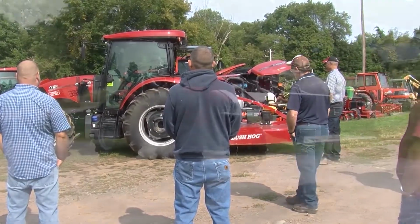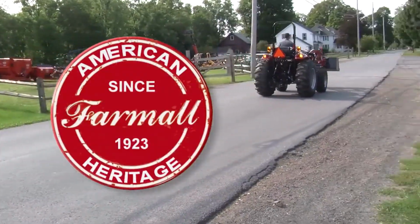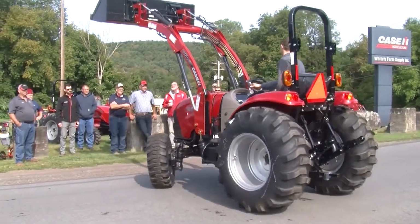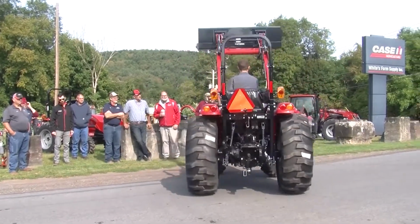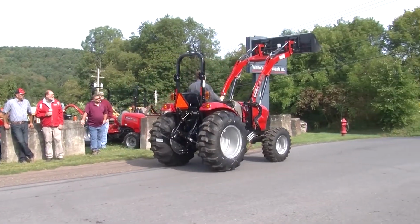We started out with the Farmhawk series, a tractor that's been around since 1923. And today, that rich heritage equates to technology on the field and being able to do so much multitasking with this line of tractors. Tell us a little bit about Case IH.